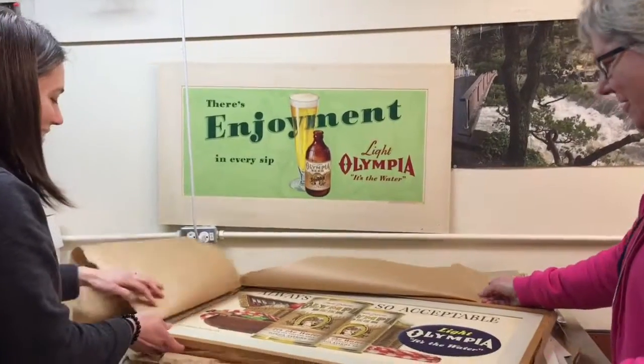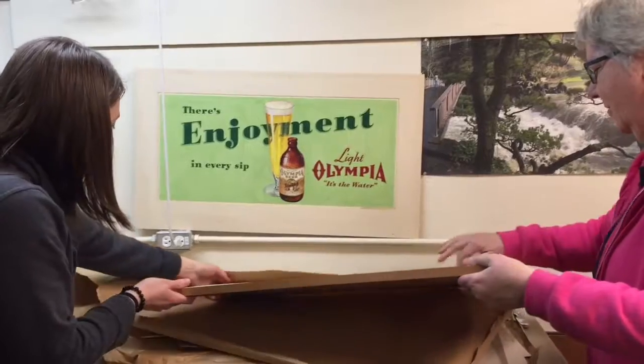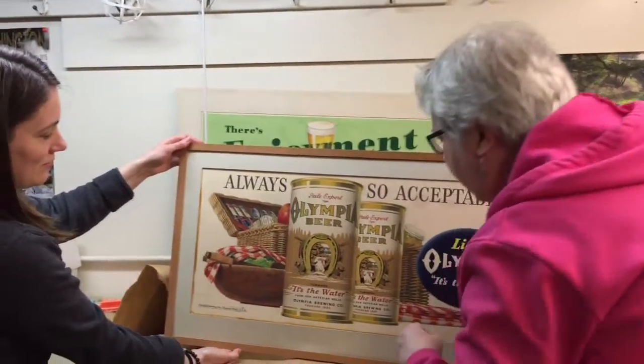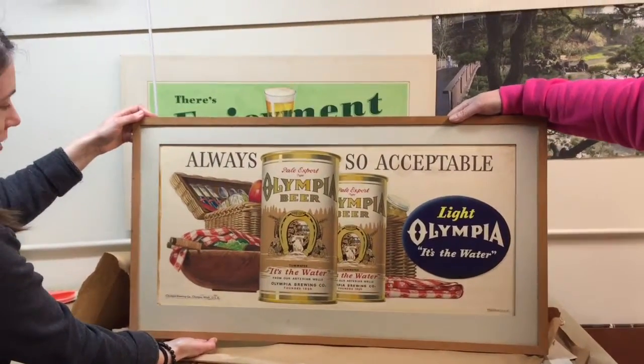Well, it's not attached to it. Oh, yeah. Oh, nice. Look at that. Well, that's kind of cool. That's going on my wall. It looks like a good picnic, doesn't it?